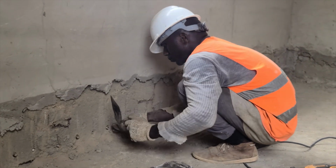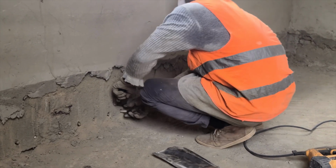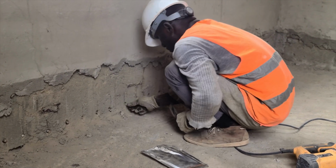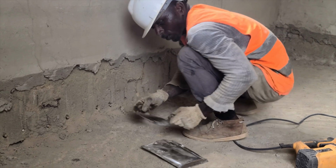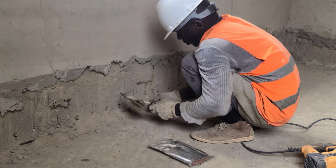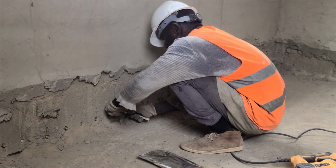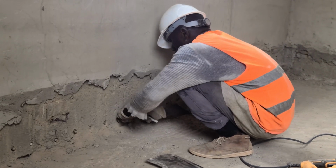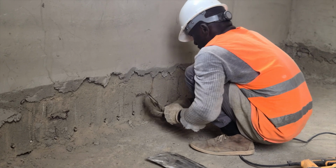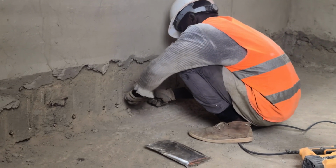I personally skipped damp-proofing at the foundation level of my house, and I've not had any issues with rising damp at the moment. But I decided to find a solution to prevent future rising damp. Upon a lot of research, I came about this damp-proofing material called Dryrod damp-proofing rods.